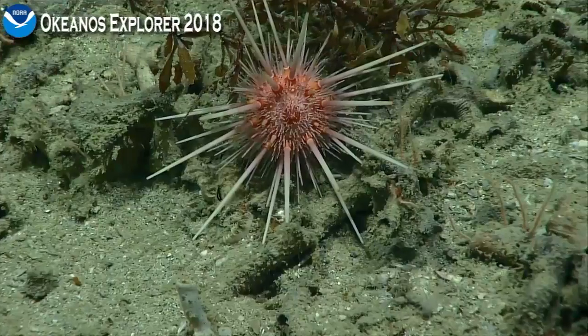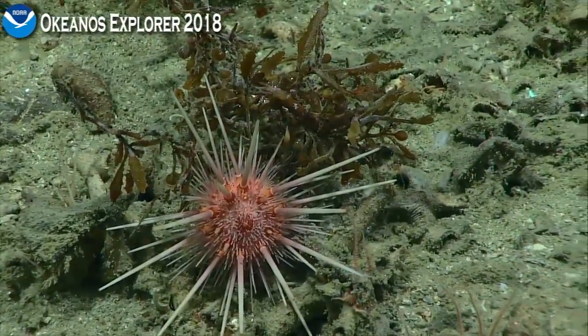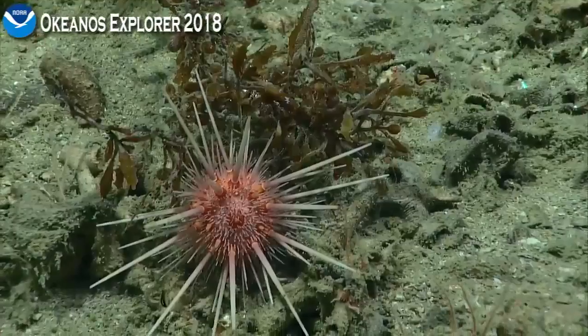This pencil urchin doesn't have any of the red spines, but his test looks more red also.